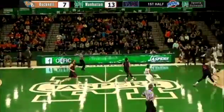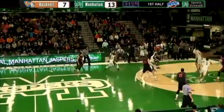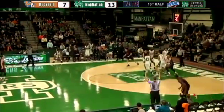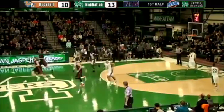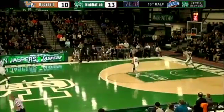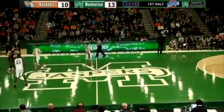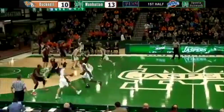Quickly back the other way. Haas on the left side looking for Nate Jones. Skips it to him on the right wing. He's open for three and connects. Nate Jones, a brilliant three-point shooter out of Radford, Virginia. 13-10, Manhattan on top with 14:45 to play in the first.